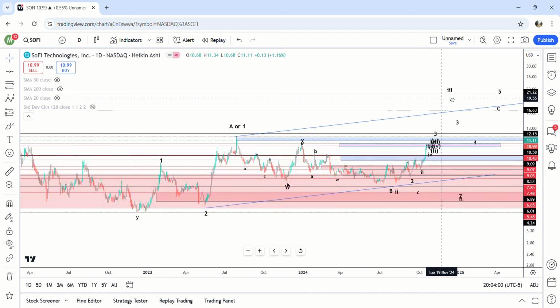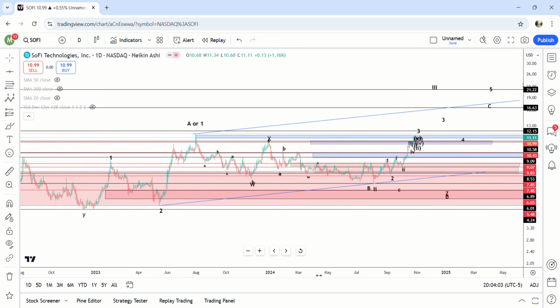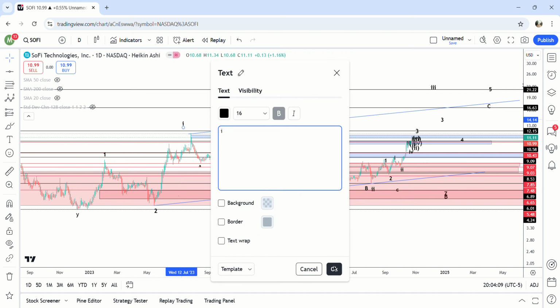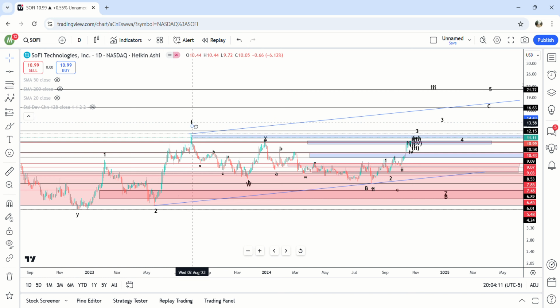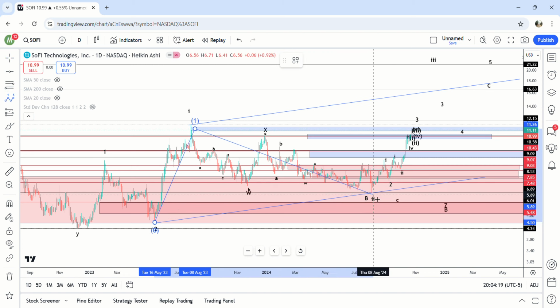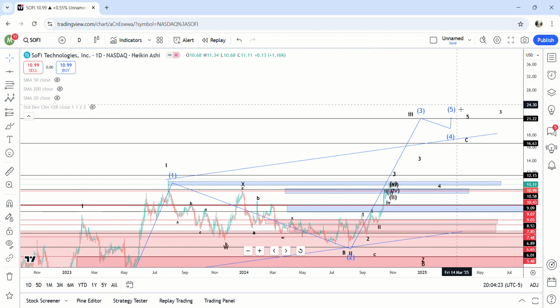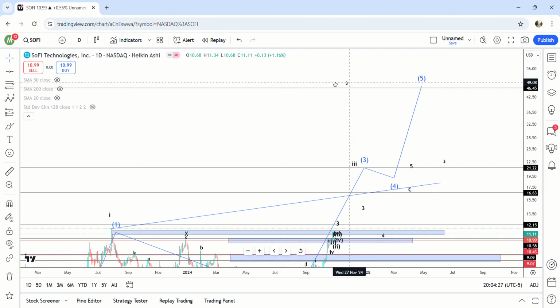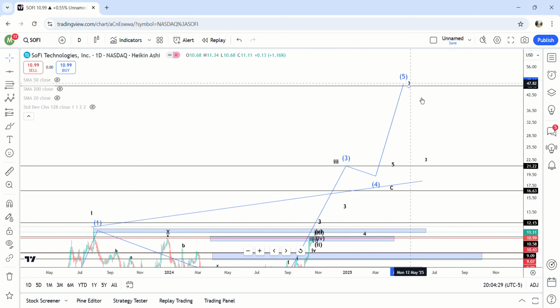The second one, I haven't talked about this one on the video at all, would be that this is 1, 2, and then this is actually the first wave of the overall third wave. This is the second wave of the overall third wave. Similar to the last move, it would look like this. But this would only be the third overall wave right there. Just like that.